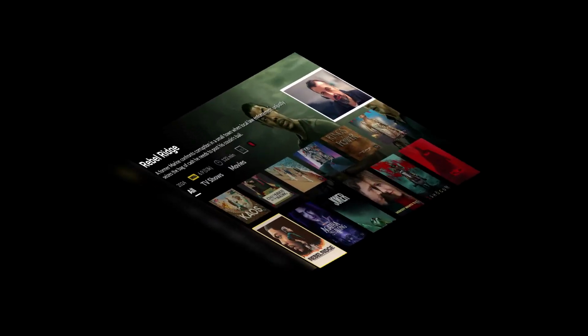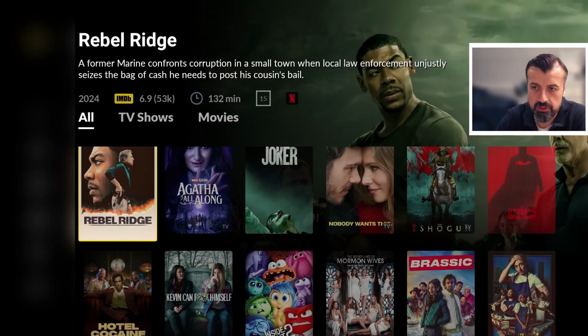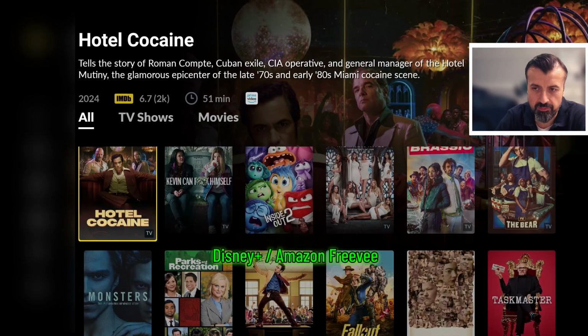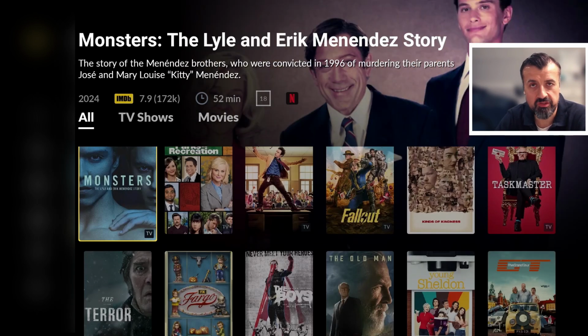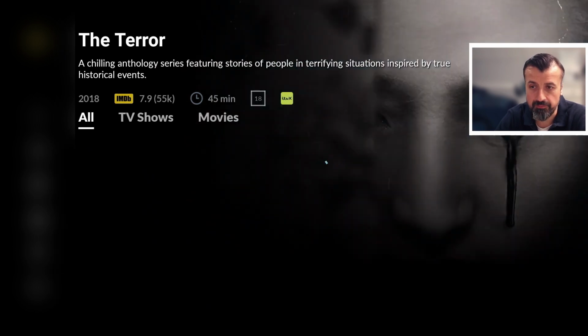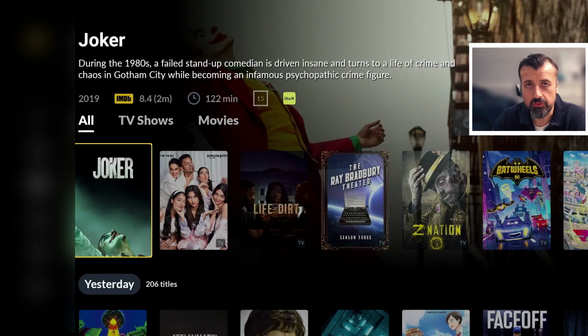Now imagine an application that brought all of your favorite content from Netflix, from Disney Plus, from Amazon Freevee, from Tubi TV, all of that content brought together into a single application, allowing you to find the best movies and TV shows that you can enjoy on your Fire Stick and Android TV. Now, this application is absolutely free.